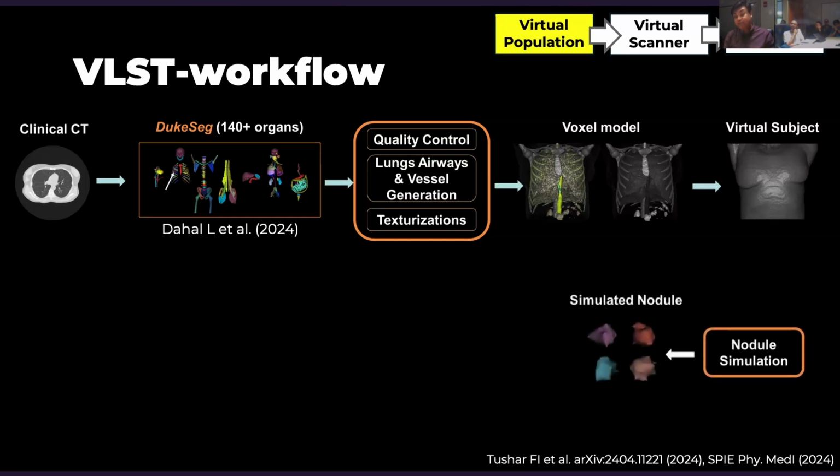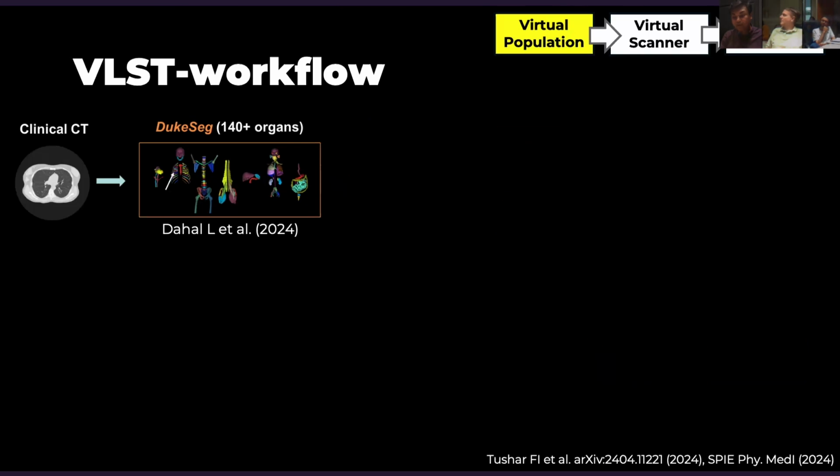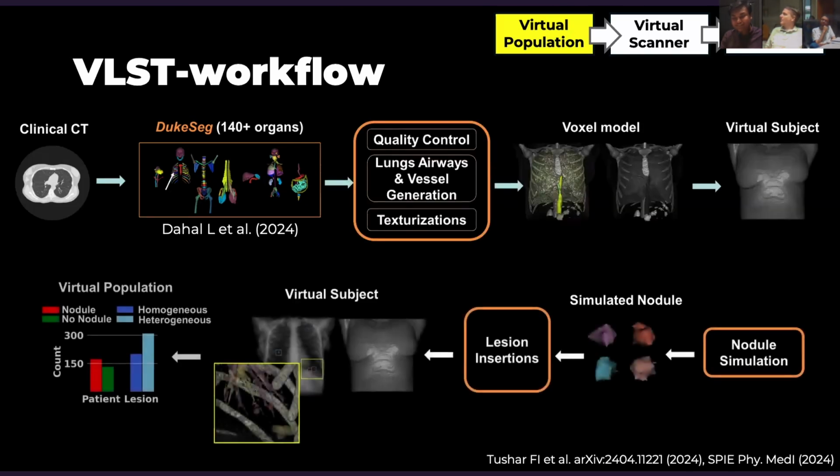Then in our center, we have the mechanism to simulate nodules, lung nodules in our case. We can manipulate the different parameters of the nodule. What size do you want? Do you want heterogeneous or homogeneous lesions? What would be the spiculation? There are multiple parameters we can change to get benign-looking or malignant-looking nodules. And then we insert that nodule into this virtual subject, and with this, we can have a virtual population with and without nodules.